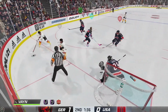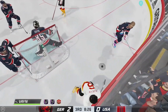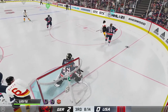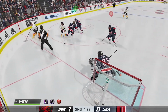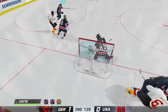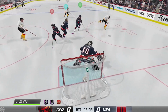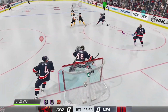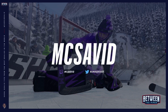Okay, it can cause some tough animations on wraparounds, but the best way to stop a wraparound is just to drop the butterfly and move in front or next to the post, and you'll save it. He said the only time he uses post hug is to reposition himself after a shot because it's really fast. He gets on the post and then off the post, and he's usually somewhere near the middle of his net. Now, obviously, it depends on the situation you're in, but that can be an easy way to get back to the center of your net after a shot or a chaotic play.